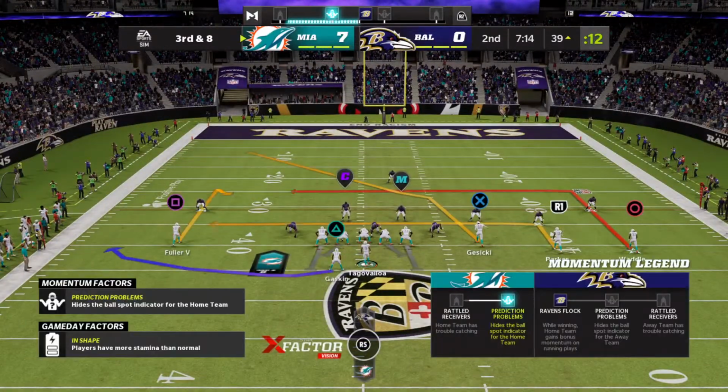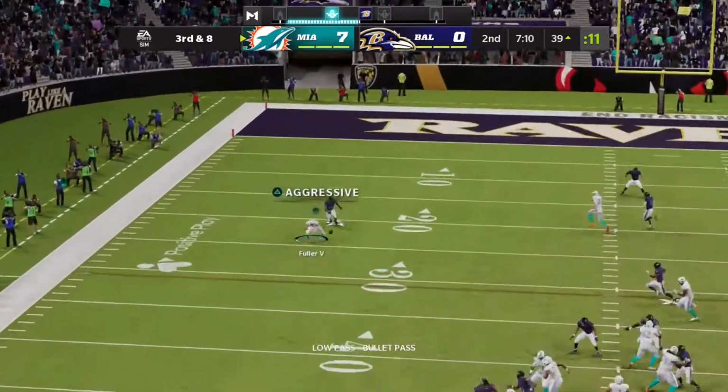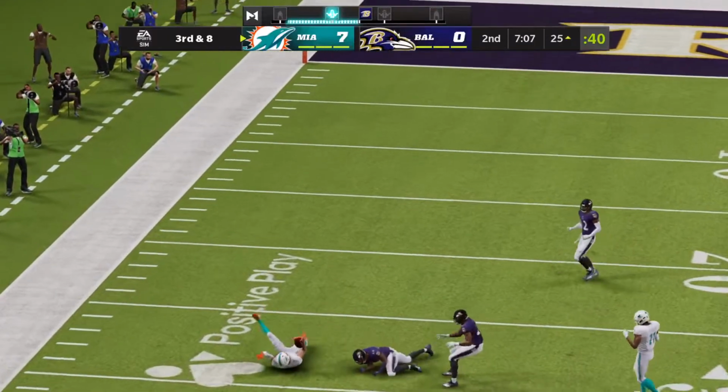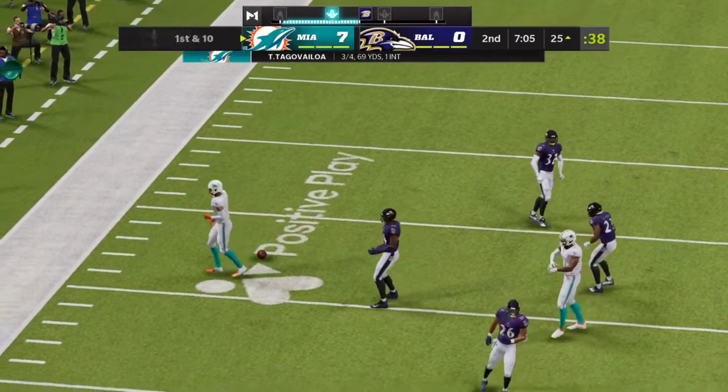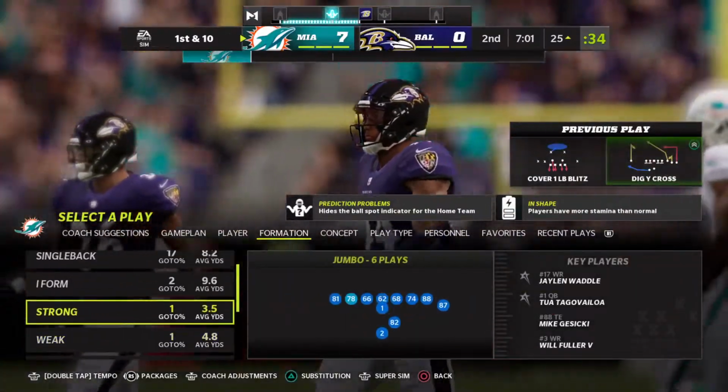First down marker at the 31. It's third down. From the gun, it's Tua. And this one complete to Will Fuller. And he is going to have the Dolphins first down as they're able to get the third down conversion.